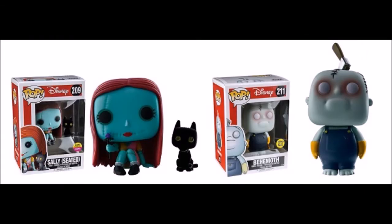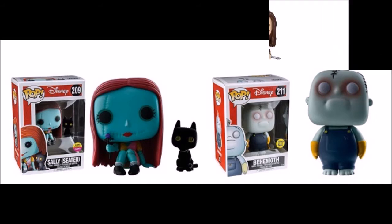And Walgreens is also going to be offering 2 more very special pops from The Nightmare Before Christmas. We are going to get a flocked Sally seated, and her cat is going to be flocked as well as a glow-in-the-dark Behemoth. And then I mentioned that Sally's going to be glow-in-the-dark as well, so we've got some awesome specials coming from Walgreens. So keep your eyes open on Walgreens.com and check your stores, because these are definitely hard ones to get your hands on, and as someone who went out to get the Juggernaut, I would know.